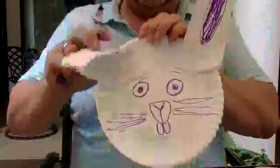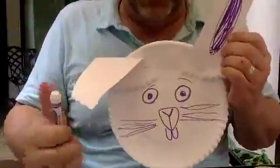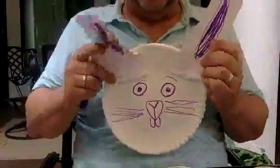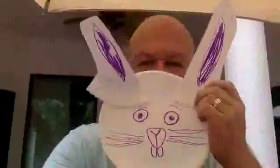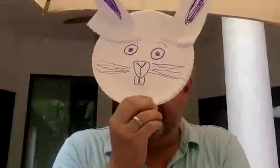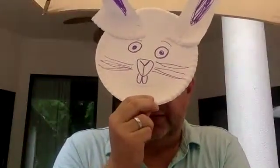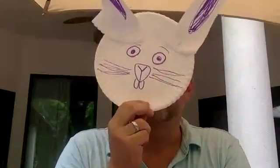Here you go. It doesn't get much more festive than that. And you could actually turn this into a mask and wear that. There you go, right here like this. I think that this works well. What do you say? Yeah, does that fit nicely? I think it does. So that's our first project.